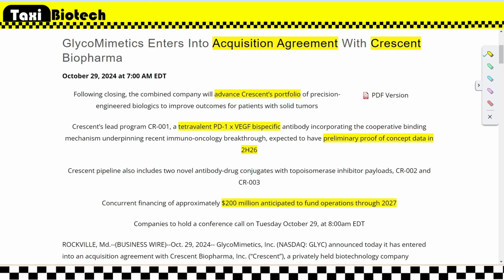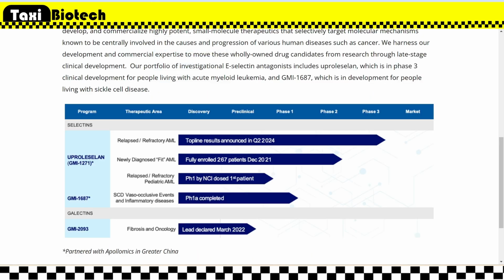From what I gather in the press release, the focus will shift to Crescent molecules. This deal is essentially a vehicle for Crescent to enter the Nasdaq. I'm not sure if they'll keep anything from the original pipeline, which I'll show you, but it's clear they are focused on Crescent molecules, PD-1 and VEGF bispecific antibodies for cancer.